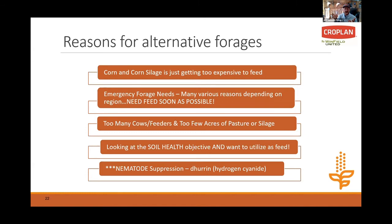Some of these alternative crops have been used as cover crops, but we can still utilize them as feed sources and a great source of dry matter for one reason or another. Something else I threw in here for this geography is basically nematode suppression with some of these sorghum varieties or sorghum types. Basically, we're going to produce hydrogen cyanide gas coming off of those roots and plant parts that could potentially kill and suppress nematodes. So all of these different reasons come into play. Why would we consider alternative forages for a forage crop?